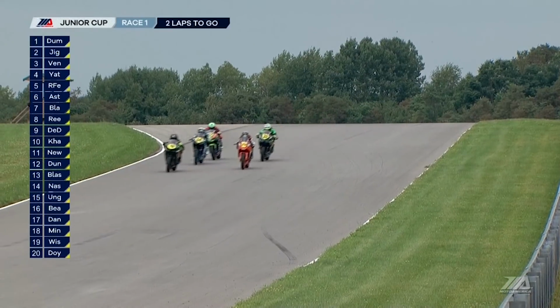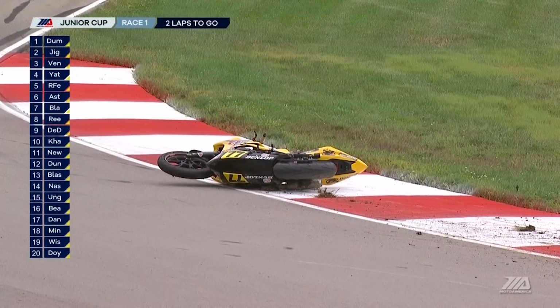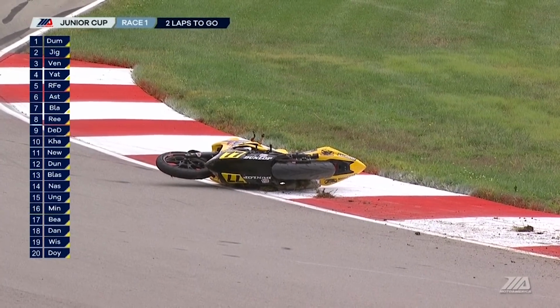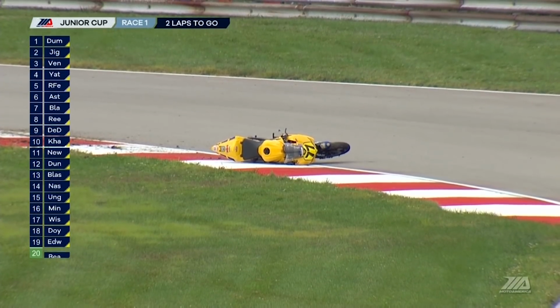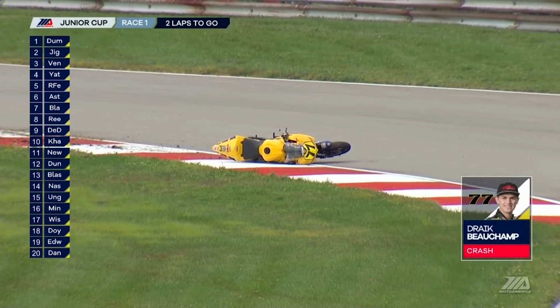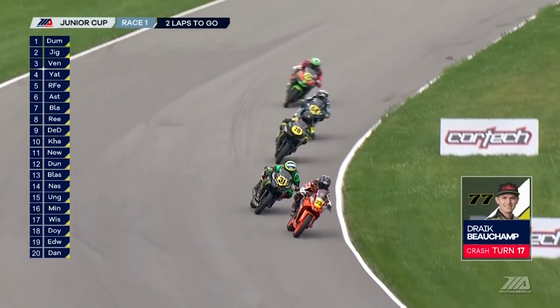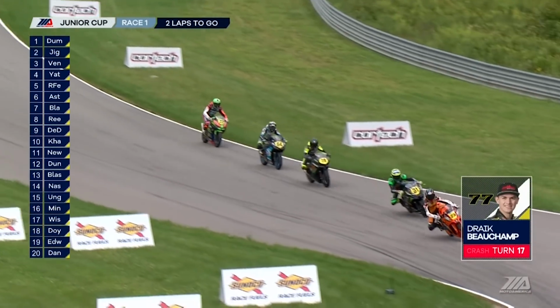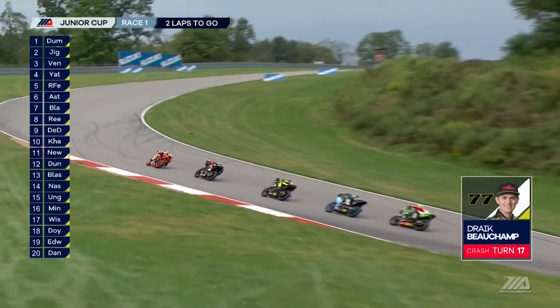Yeah, that's a really aggressive move because that is a very tricky corner, turn one. Oh, a rider looks down. It looks like Drake Beecham. That's going to be the chicane as well, Greg. I believe that's going to be the chicane as well. I'm guessing a little bit, but yeah, it's Drake Beecham. It'll be interesting to see what they do with that. It's very hard to get to the bikes here. The good thing about the laps being as long here is it does give our corner worker staff a little bit of time to get out there.